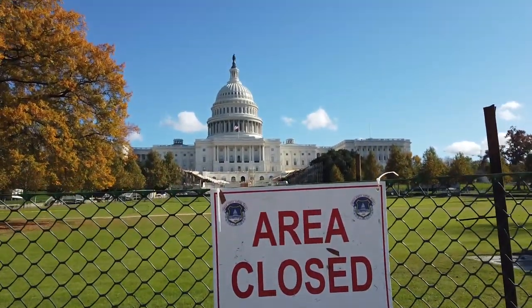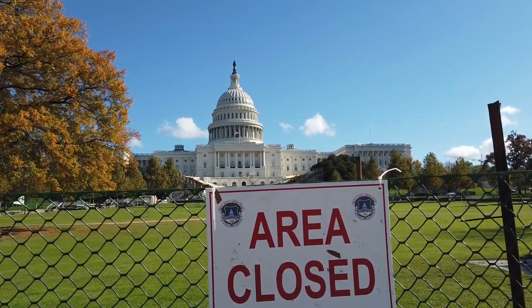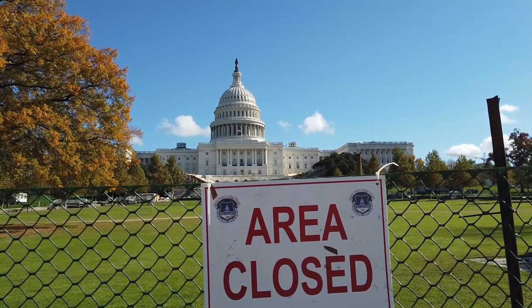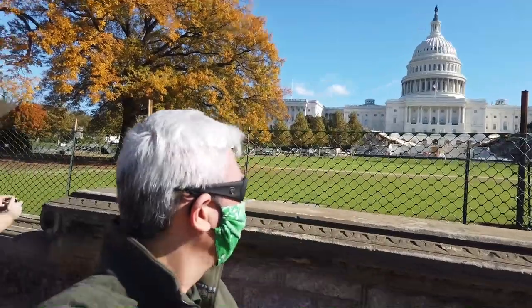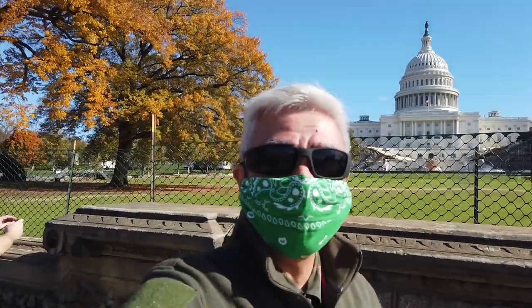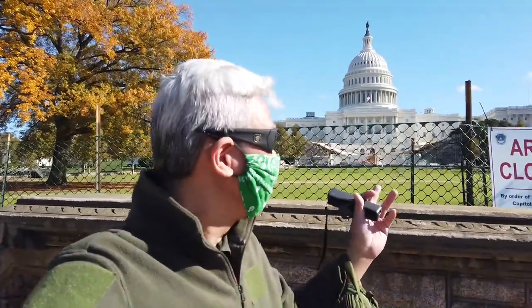And there's the Capitol Dome, as you can see. It looks like it's made out of marble. It's not really marble. It's made out of iron, and it's painted to look like marble. Yeah, this side doesn't work at all. The sun is too bright and I forgot to bring any kind of reflecting material to reflect the light off. Plus we got this fence kind of ruining the shot there with the area closed sign.